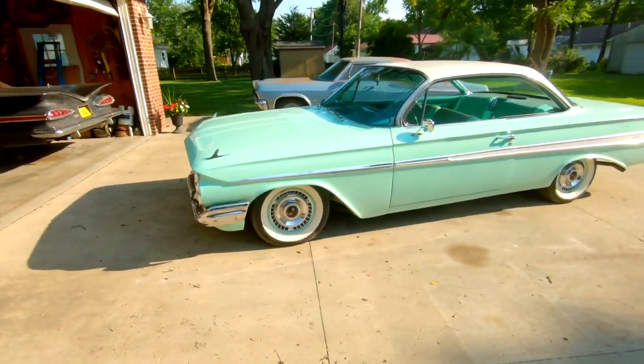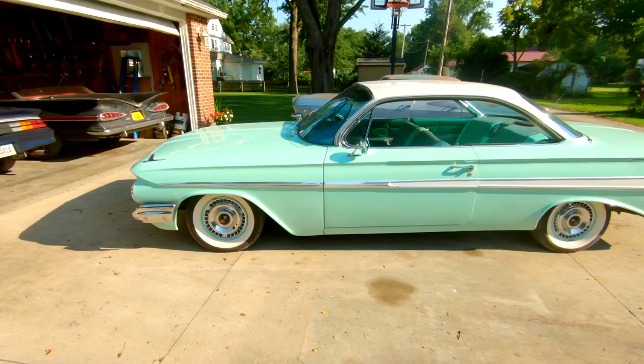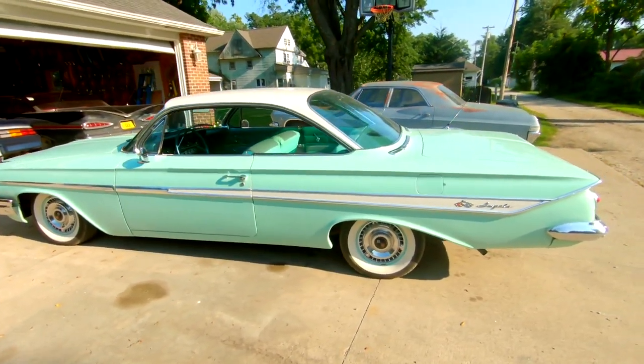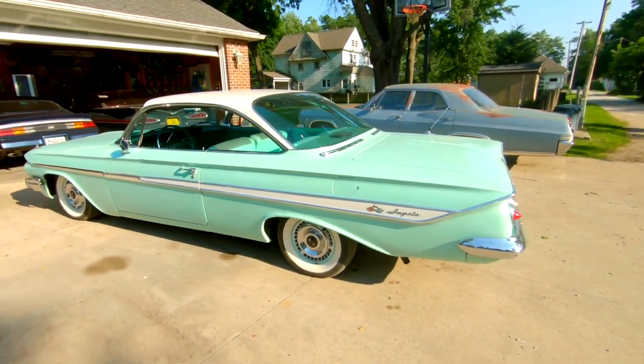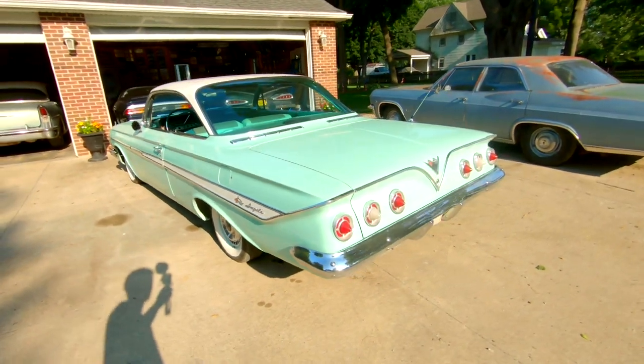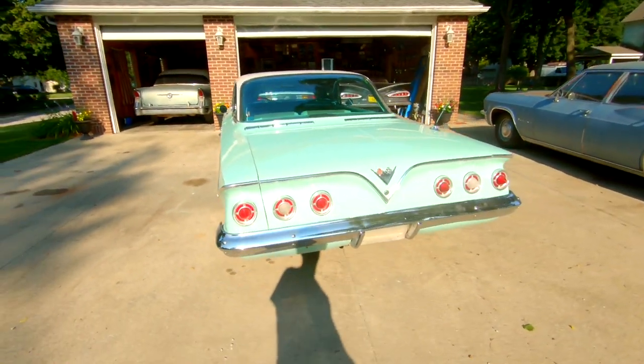My name is Ryan with Iowa Classic Cars, and today is a showcase video of my newest purchase. This is a 1961 Chevy Impala two-door hardtop, also known as a bubble top. Picked this car up just north of Ames, Iowa, from the third owner.